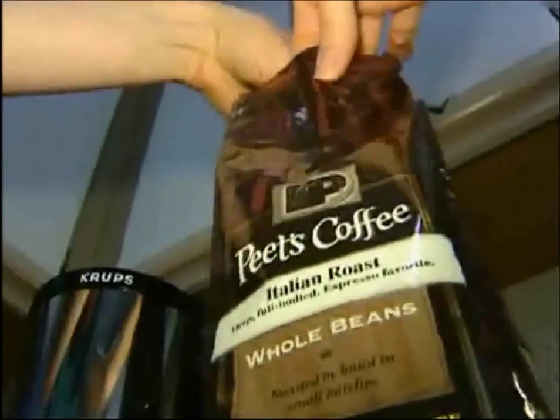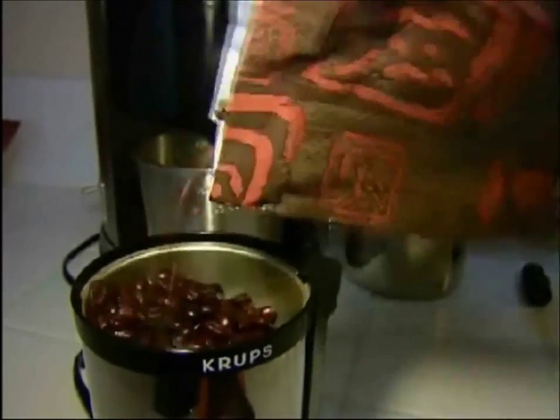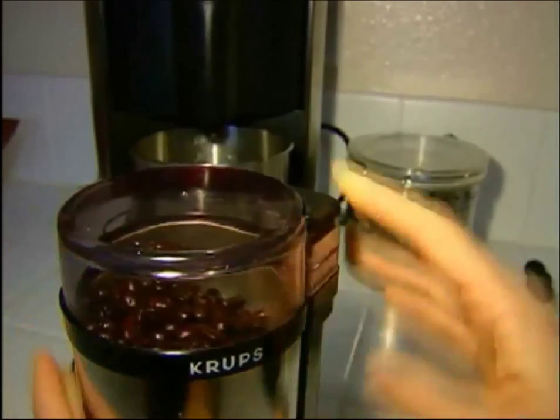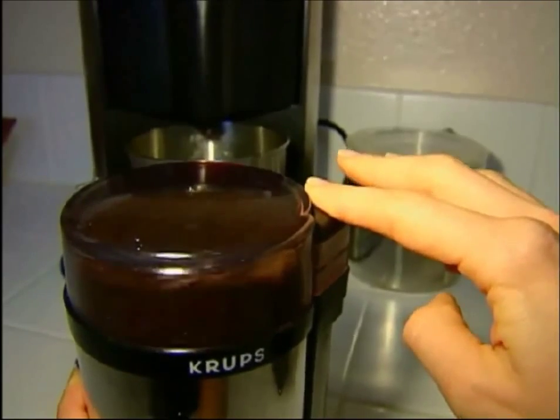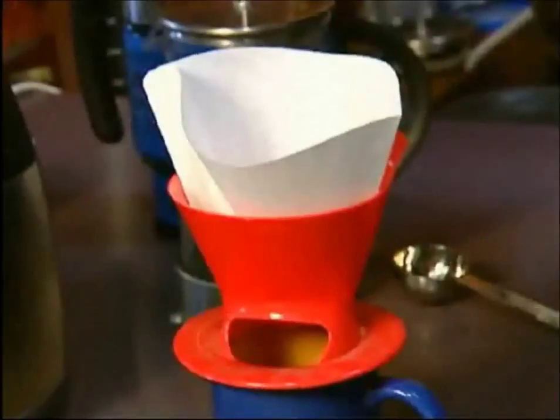Another tip? Definitely whole bean better than ground. Don't stock coffee in your freezer. Buy small amounts of beans and grind them at home, seconds before brewing. If you can grind it right before you use it, it's always better. This needs to be a finer grind.